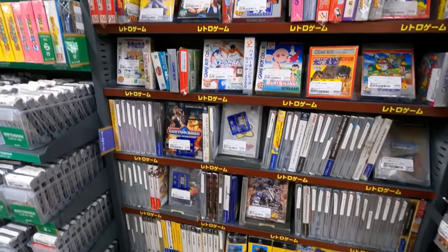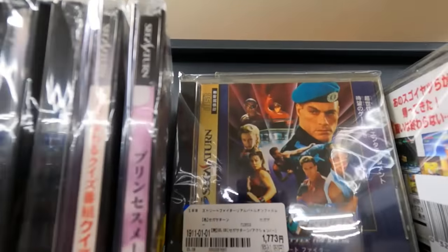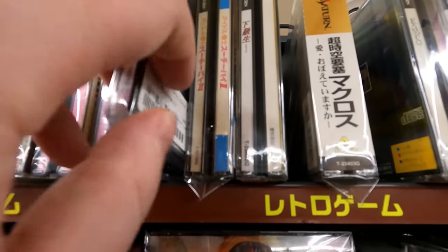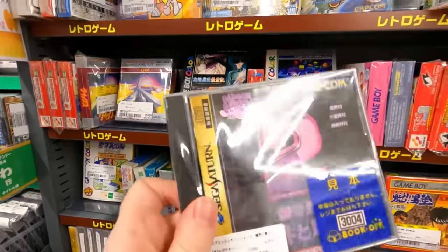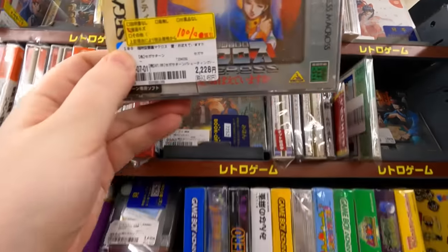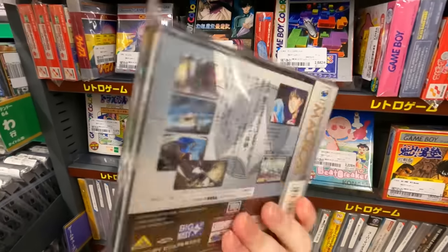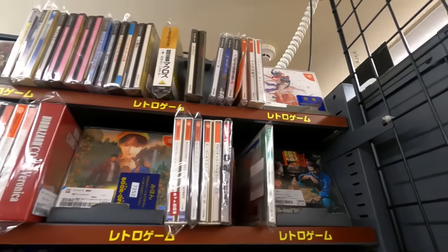Alright, now we come to the real bulk of this video, starting off with a modest selection of Sega Saturn, but they have the best Sega Saturn game ever made, Street Fighter Real Battle on Film. Van Damme was in Street Fighter before Mortal Kombat. How do you like that? Capcom Generations 2, with all of the different Ghouls 'n Ghosts arcade conversion. That's pretty cool. And for $22.28, Macross, Do You Remember Love? And it's complete. There's a little bit of damage to the disc, but nothing I wasn't going to be able to live with.